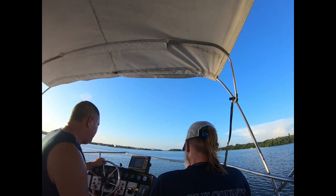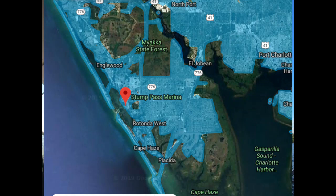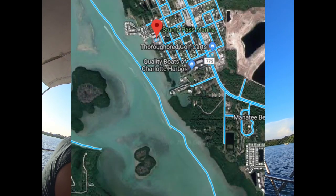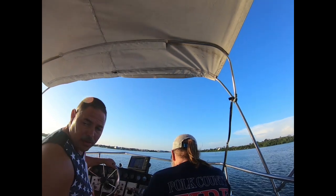Alright, another beautiful morning. We're a little bit later this morning getting ready. Last night we stayed at Stump Pass Marina, and I'm going to show you a picture here where it's located. And it was a real nice anchorage and beautiful. We did have a few little mosquitoes. I guess we didn't get far enough away from the mangroves, but it was real calm, didn't have too much shaking, and we got a good night's rest.